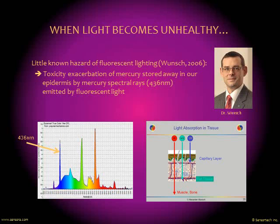And what you do when you are exposed to light coming from mercury atoms is that you have these resonant rays that are exactly the ones needed to reactivate the mercury that's dormant in your skin. So you kind of introduce a new source of toxicity through the ambient light. So this is a fact that is not so well known, and that would certainly benefit from added research. So we've seen all the different ways in which light can become unhealthy. So it's good to take care of the quality of light that surrounds us.